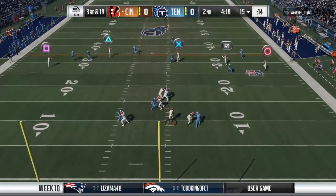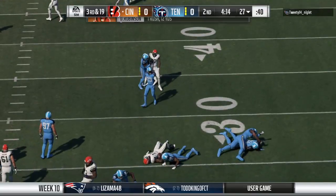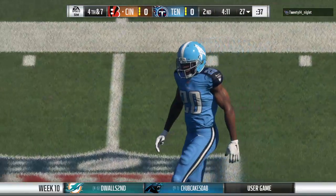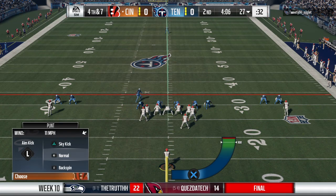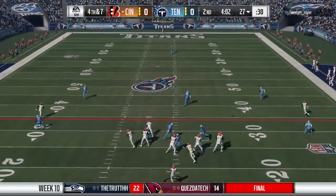Now Robinson operating from the gun. And he's got some space here. And they'll bring him down at the 27-yard line. Able to pick up a dozen yards there on the scramble, but not enough. 4th down. Well, it's not going to be a first down, but that's a nice job of picking up yardage on 3rd and long. Sometimes you just have to take what the defense gives you. And in this case, it wasn't enough to pick up the first down.